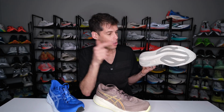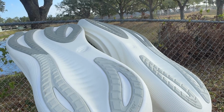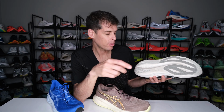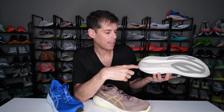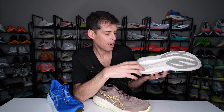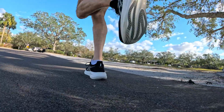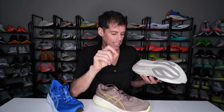Now let's move over to the Nimbus 27. You can see we have a lot of exposed midsole foam here, but Asics is using their most premium outsole rubber on the Nimbus 27. They're using hybrid Asics grip and AHA Plus. Of course, this AHA Plus is right here in the high impact area, on your lateral heel edge, and the hybrid Asics grip everywhere else. Guys, I've got to say, this rubber is holding up surprisingly well. It really is an excellent compound.